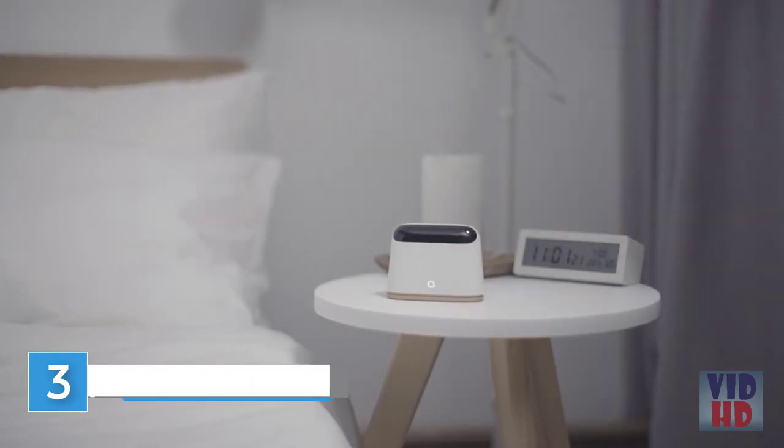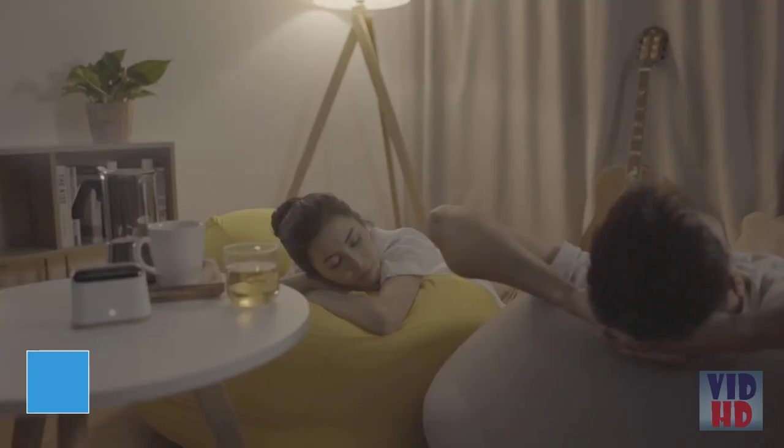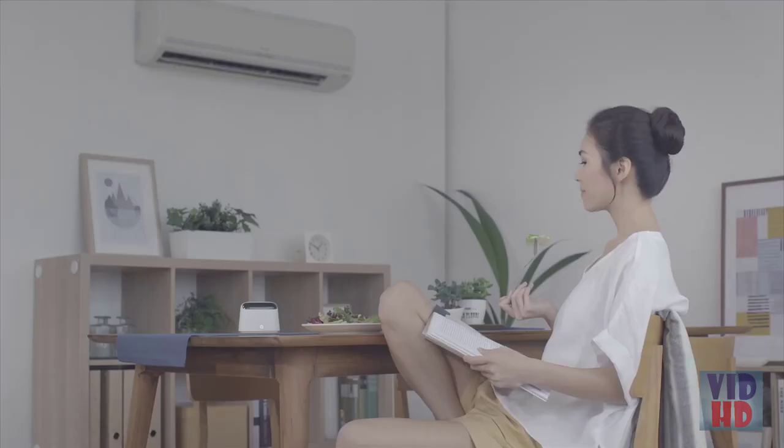Ambi Climate is a breeze to set up. Just plug it in and place it within 4 meters of your air conditioner. To improve sensor accuracy, we suggest placing it near your bed, couch, or wherever in the room you spend the most time. Then download the app, follow the instructions, and you're all set.